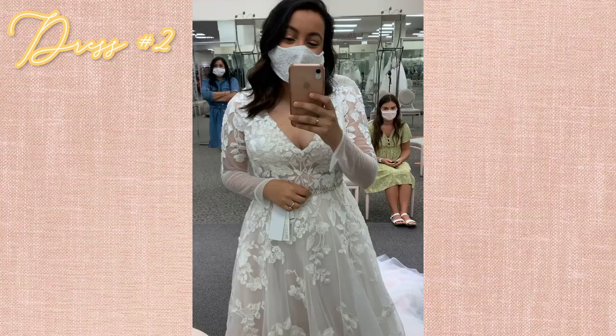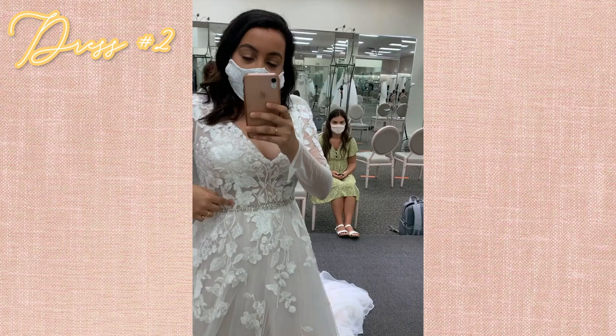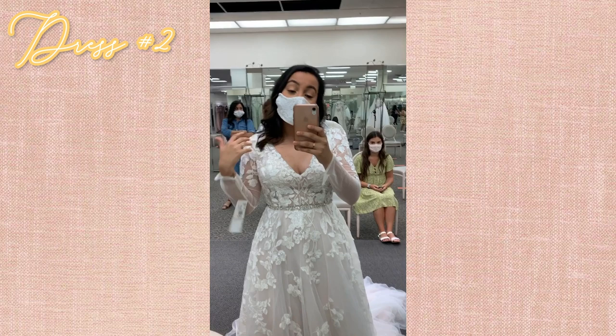Okay, everybody, so now we are on to dress number 2, and I absolutely adore all of the floral on this. I love that it has just a little bit of structure on top so that I am nice and in place. I love how the flowers and the branches run down the sleeve, which is super nice. And plus, I'm having a February wedding, so if it's a little bit cold, I will be covered up and prepared because your girl gets cold for everything.